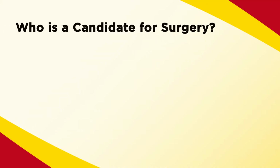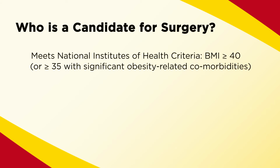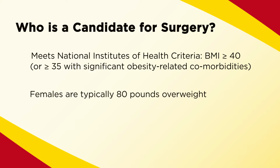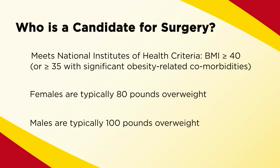So who is a candidate for bariatric surgery? In order to be a candidate for bariatric surgery, you have to have a body mass index greater than 40. Body mass index is how we calculate levels of obesity. A normal weight person has a body mass index ranging from 20 to 25. If you're obese, your body mass index is greater than 30. Severely obese is greater than a body mass index of 40. In general terms, for a female, it's approximately 80 pounds over your ideal body weight, and for a male, approximately 100 pounds over your ideal body weight.